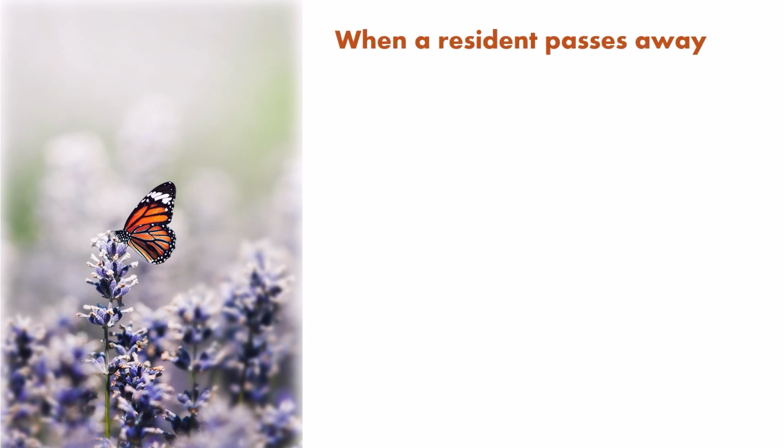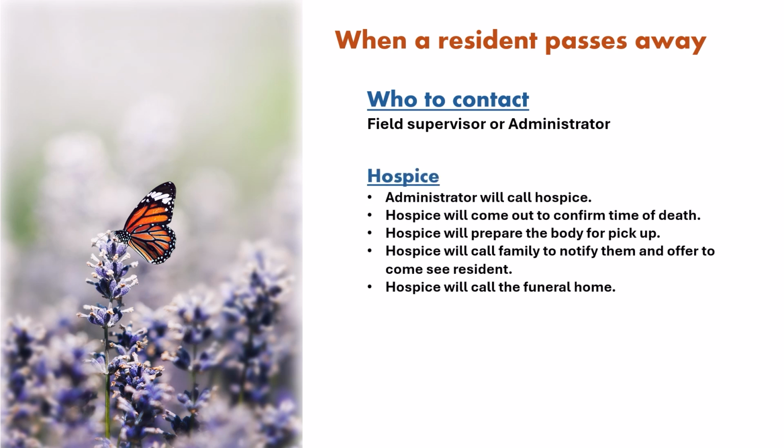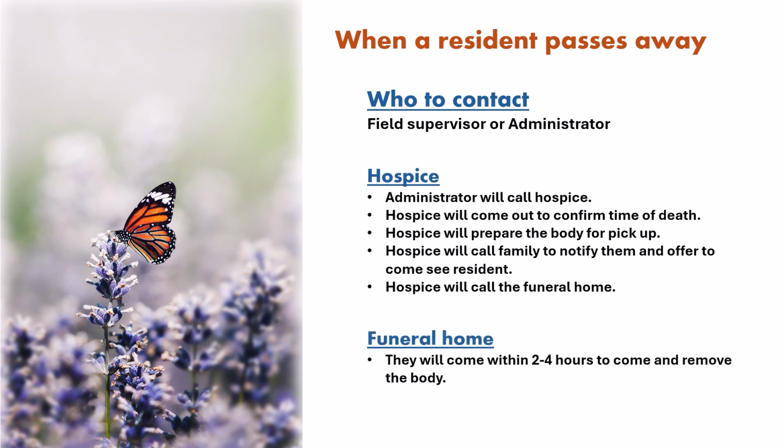When a resident passes away, please contact your field supervisor or administrator. The administrator will call hospice. Hospice will come out to confirm time of death. They will also prepare the body for pickup. Hospice will call the family to notify them and to offer to come see the resident. Hospice will also call the funeral home. The funeral home will come within 2 to 4 hours to come and remove the body.